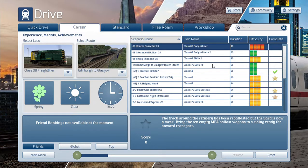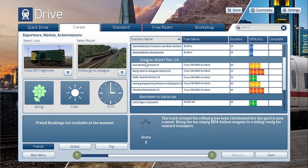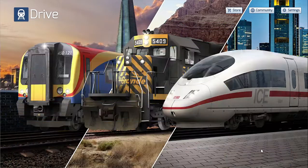So today I thought we'll play a Train Simulator 2019 video. The route that I've selected is the Glasgow Airport Rail Link, and we're going to be taking this service from Glasgow Central to Glasgow Airport. Now, we'll start the scenario.